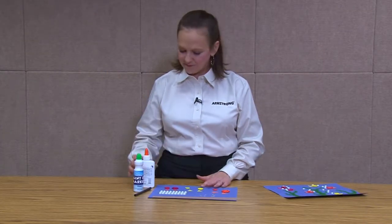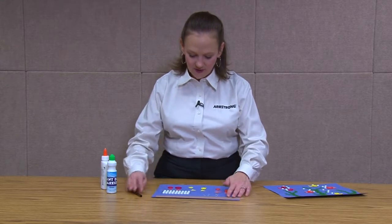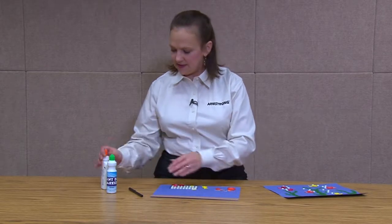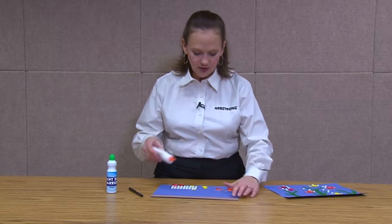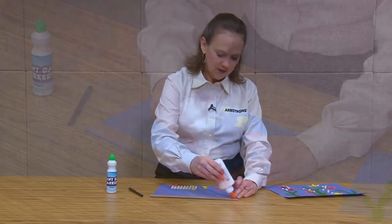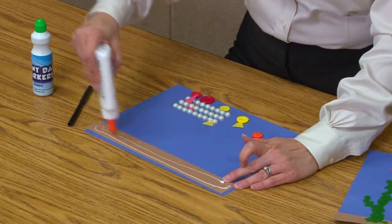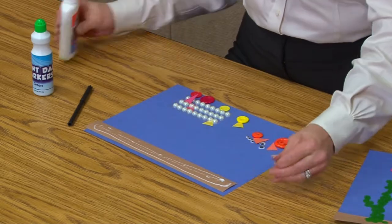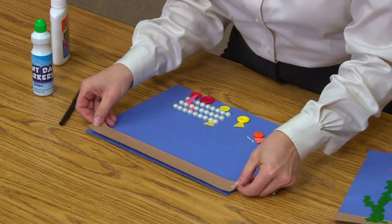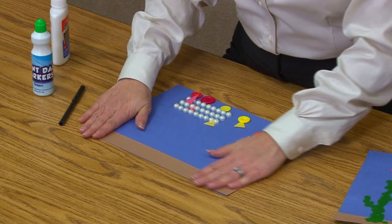Let's get started. So this is a great project for being creative. The first thing we're going to do, we're just going to slide some of our materials up to the top, and I'm going to open up my glue, and I'm going to put some glue right on my brown paper, just like that. I'm going to flip that over and put it right on the bottom of my fish tank, just like that. Spread that out.